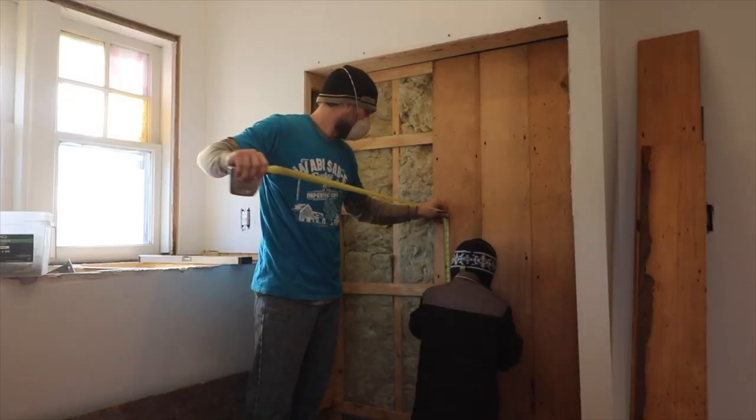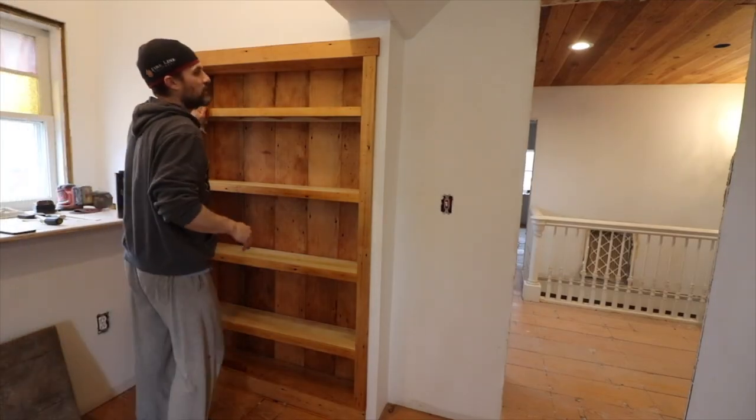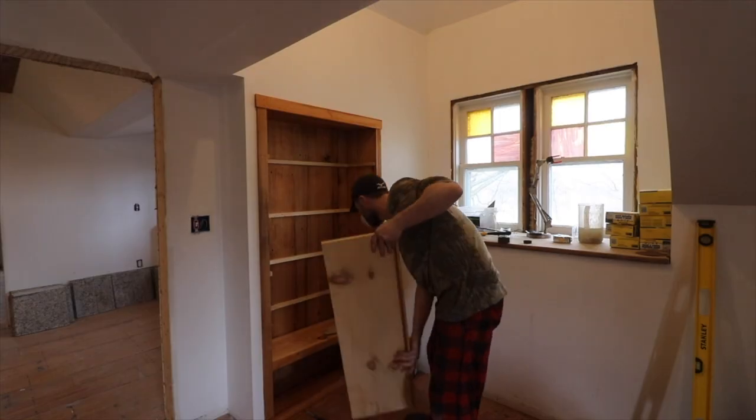After this ceiling was done, I decided to yet again use some old lumber that we found during the demo to make some amazing custom built-in bookshelves for both Lily and Jace.